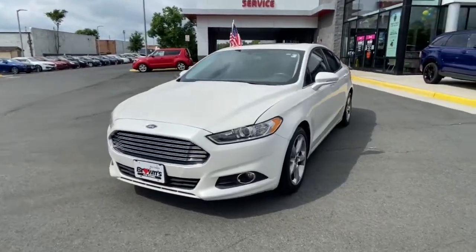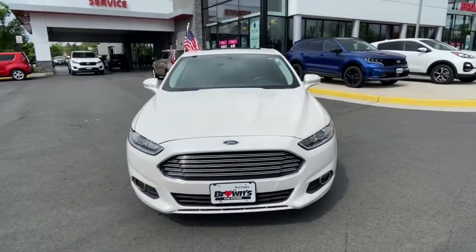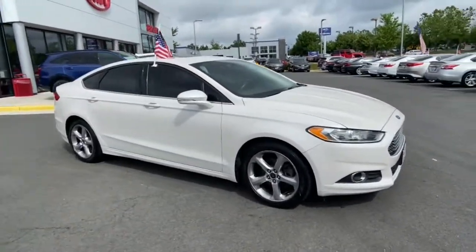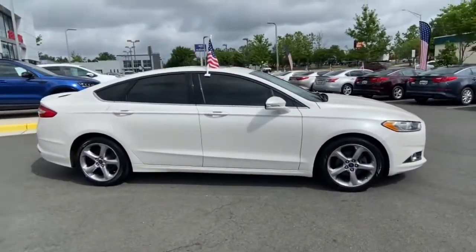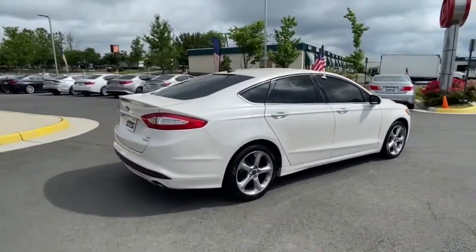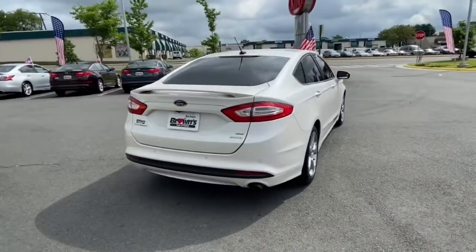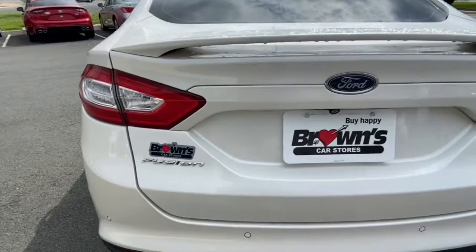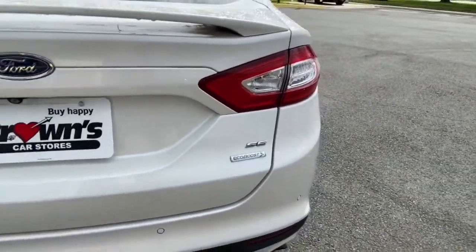You're gonna love the 2015 Ford Fusion. With less than 120,000 miles on the odometer, this vehicle stands out from the rest. Take a closer look at this comfortable, stylish Fusion. Behind its sculpted good looks, you'll find a suite of smart tech and luxurious amenities to keep you feeling safe, connected, and pampered on every journey.